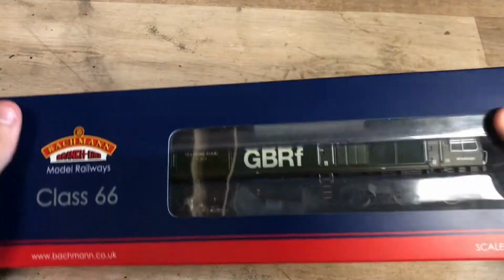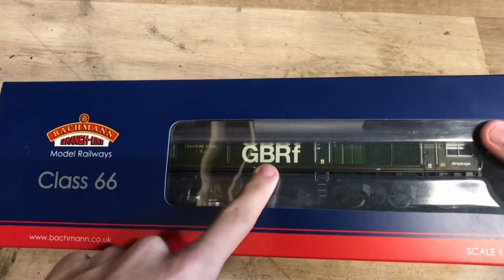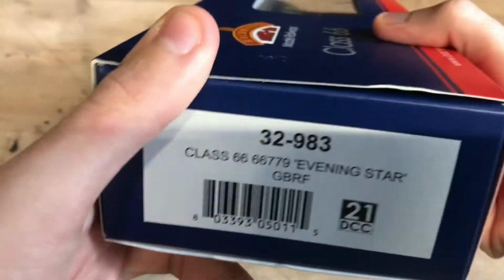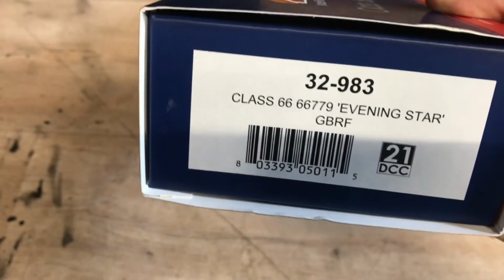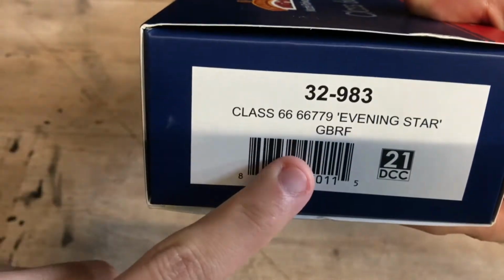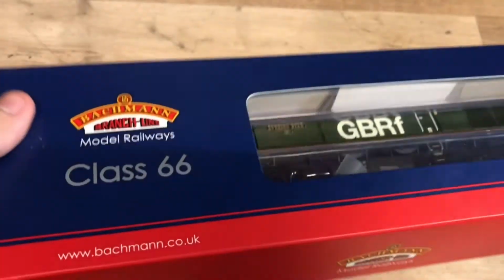Now, he has fitted this particular one with TTS sound, and he's also upgraded the speaker, so it'd be very good to see what that's like. I have heard it very briefly, but I've never heard it actually in person. If we look at the end of the box, you can see Class 66, 66779 Evening Star GBRF, 21 pin DCC ready, and obviously the TTS chips are 8 pin, so he's fitted a 21 pin to 8 pin converter chip, and then plugged the TTS chip into that. So it'd be good to see what that's like when we get her on the track.